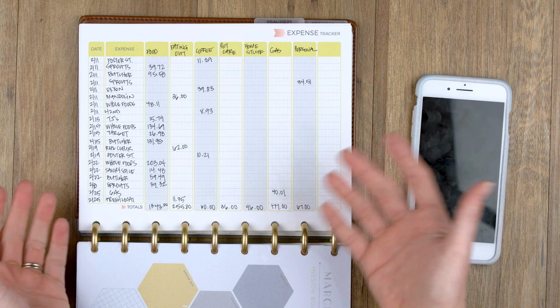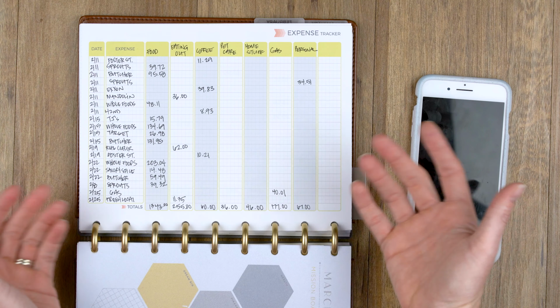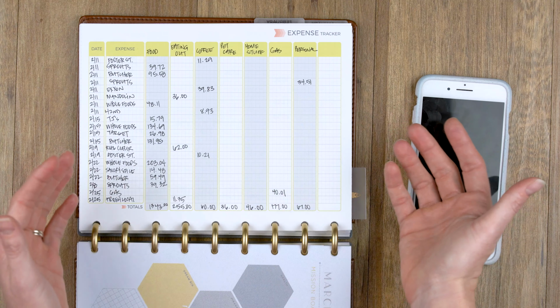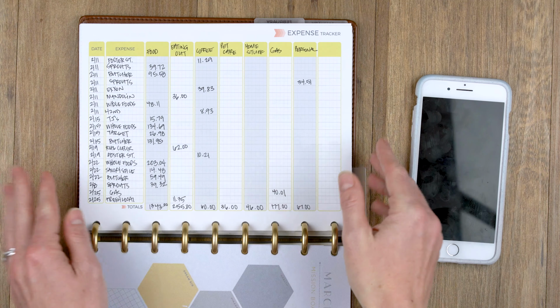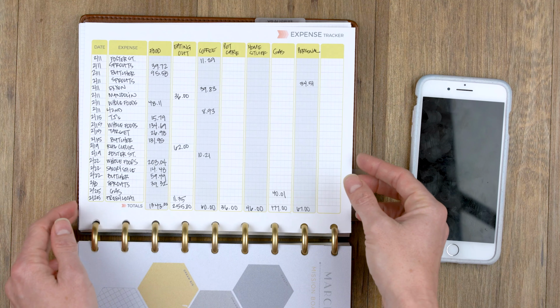Because you can see we don't spend a lot of money going out to the movies and going and doing things and going out for drinks for hours and having $100 tabs. So that's just not our lifestyle. So if you're like, holy shit, she spends a lot on food, that's my explanation.